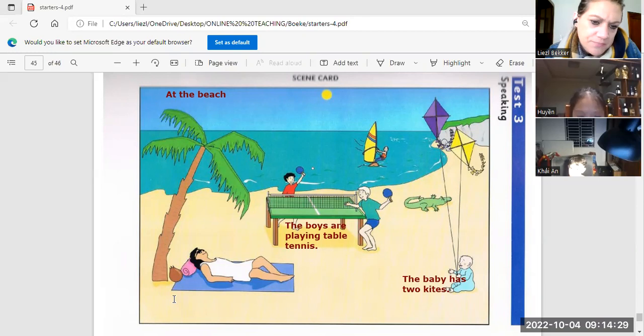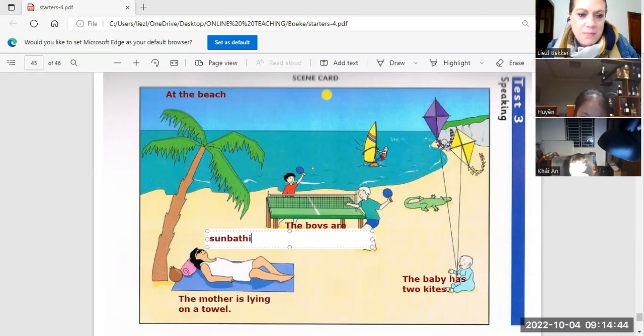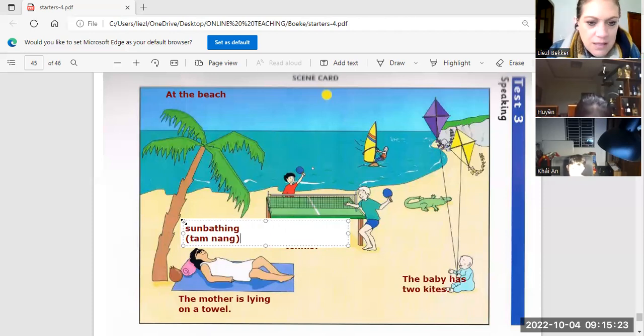What is the mother doing? Mother is lying on a towel. She's sunbathing. We call it sunbathing. Wait, let me put the name there for you. Let me just get English to Vietnamese. Hang on. Sunbathing. Tắm nắng. Tắm nắng. Can you hear? Tắm nắng. That's what she's doing. Okay, she's sunbathing.